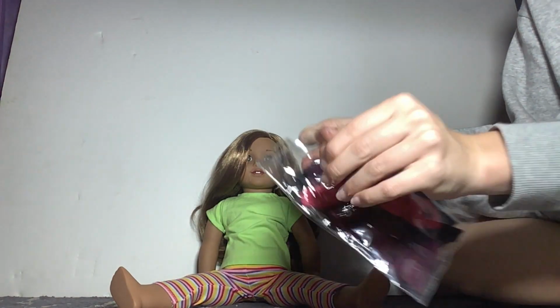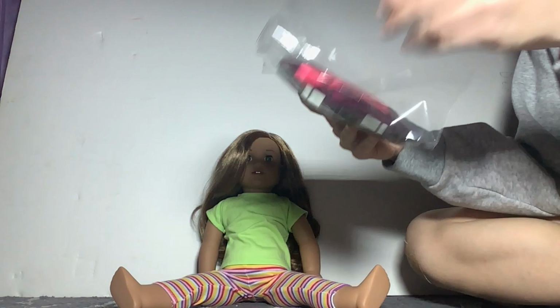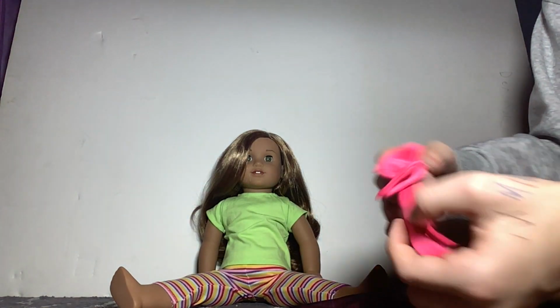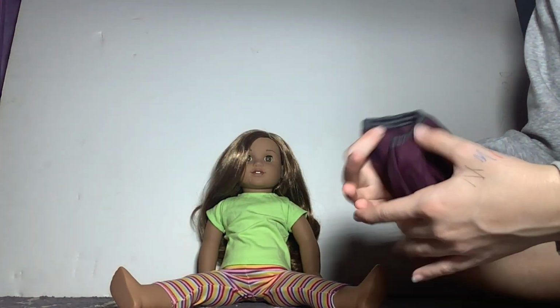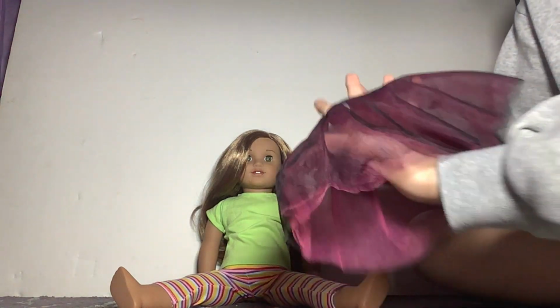So next is the main bag, and it has all of the other accessories, like the headband, the shirt, skirt, pants, and the little gloves. So here's the headband. It's pink and it has a little bow on it. And it's a stretchy material. I thought it would be just a fabric because it's kind of cheap, but it's not. It's a stretchy material.